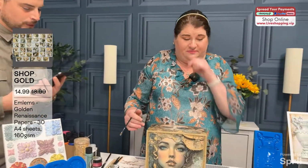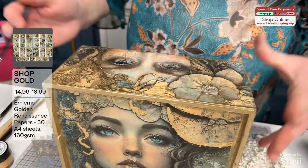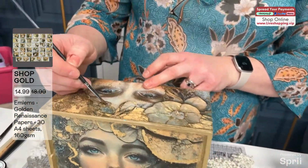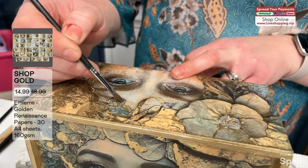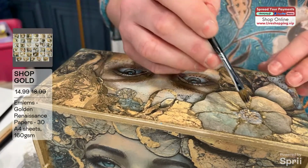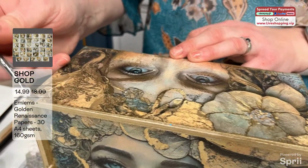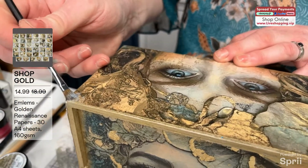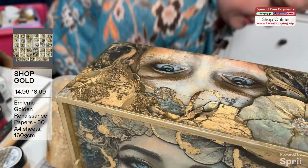So what we're having a look at. I'm going to add some gold leaf to the papers, just so you can really see how beautiful they look. It's totally up to yourself where you put the gold leaf on the papers. At the moment, I'm just adding a little bit of the gilding adhesive, because when this dries, it looks perfect. It is amazing. And the adhesive just means that the gold leaf sticks to it.